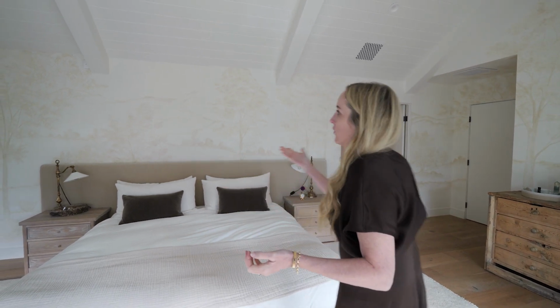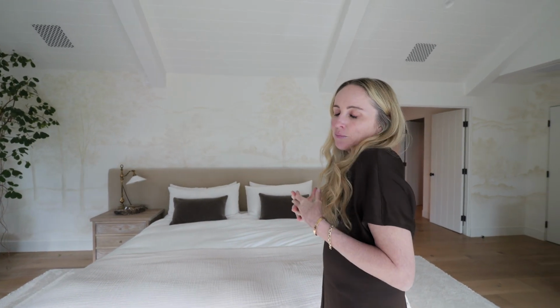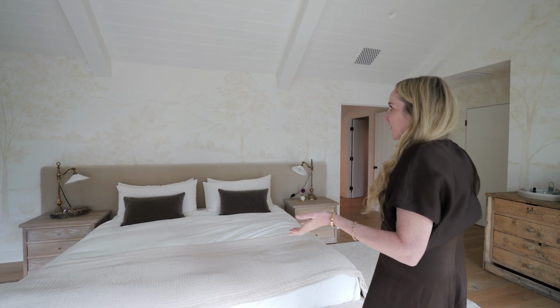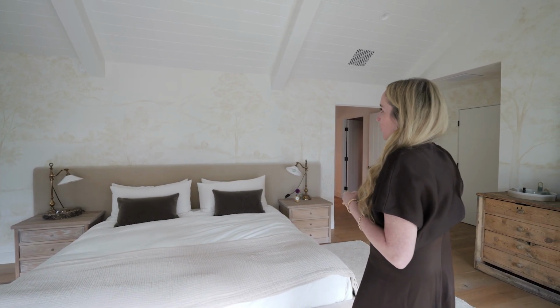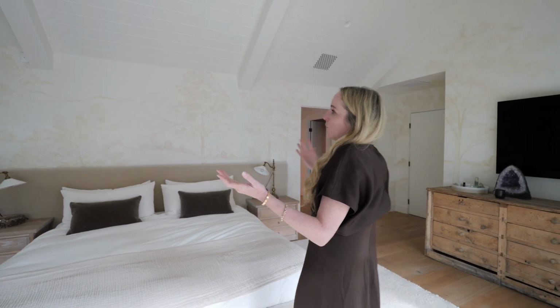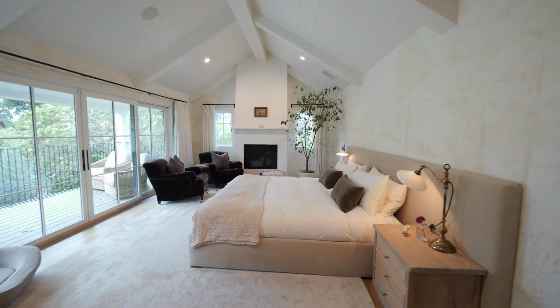A really special feature of this room are the murals that surround the entire space. They are by James Mobley, and we chose to do a tone-on-tone mural so that it's a beautifully diffused, almost ethereal feeling of landscape. One of the coolest things about how we designed this mural is that it mimics the hillsides that surround the house. So it's the same type of trees, the same type of hillsides. As you look out the windows, the hills continue along the landscape within the room.